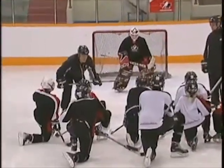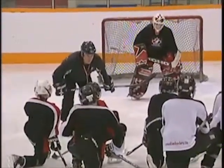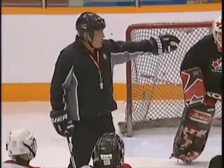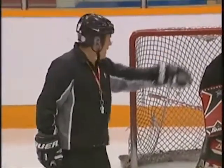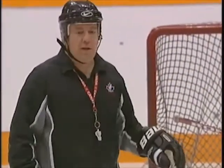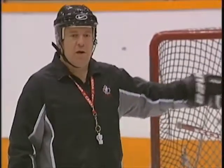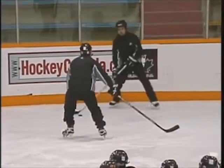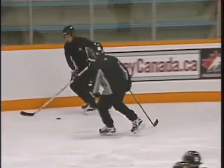Hockey players, we're going to work on a drill now where we concern ourselves with our positioning. Corey's going to be in the corner with the puck. He's going to be trying to eventually score on the goaltender. I'm going to be the defender. What I want to do is keep Corey in the corner. I want to contain him. I want to make sure that I've got good positioning so he doesn't want to try to score.